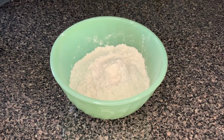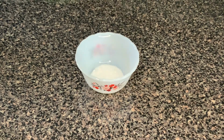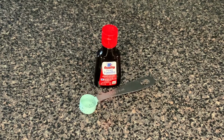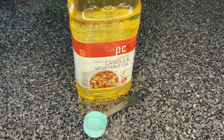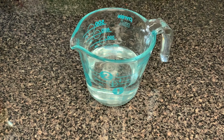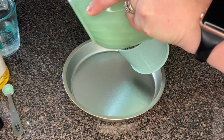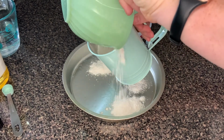For this recipe, you'll need 1.5 cups of flour, a 1/3 cup of cocoa powder, 1/2 teaspoon each of baking soda and salt, 1 cup of granulated sugar, 2 teaspoons of vanilla extract, 1 tablespoon of vinegar, 6 tablespoons of vegetable oil of your choice, and 1 cup of water. In a lightly greased 8-inch baking pan, sift the flour, cocoa, baking soda, and salt.